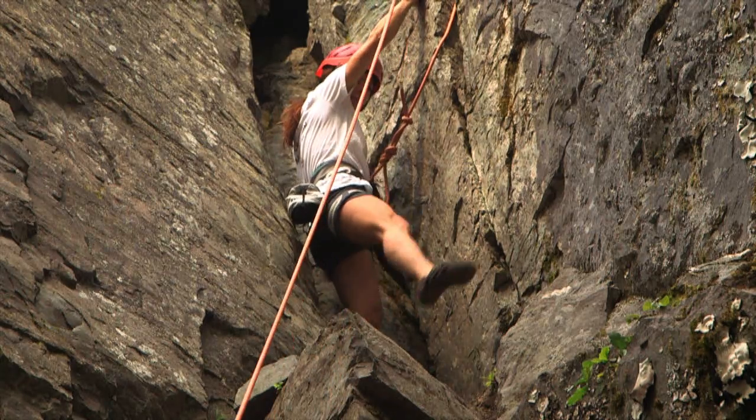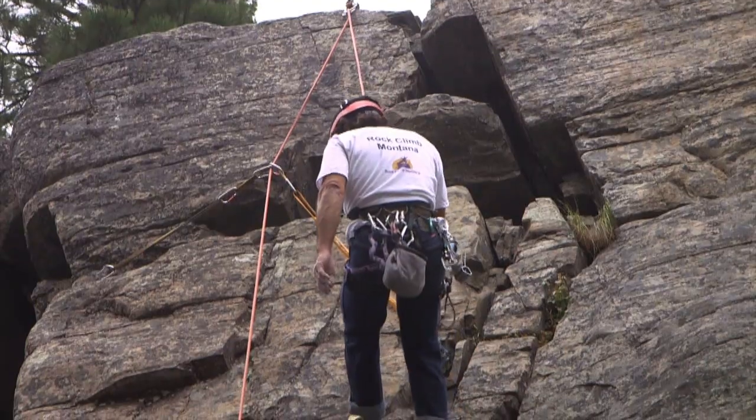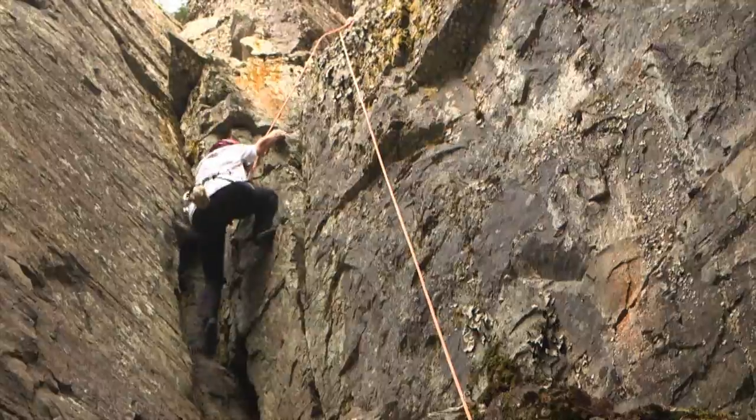Beautiful spot in northwest Montana, and these guys are going to teach us a little bit about climbing. What kind of climbing are we going to do today, Link? Well, there's three types of climbs. There's top rope, there's sport climbs, and there's trad climbs. All right, let's go climb.